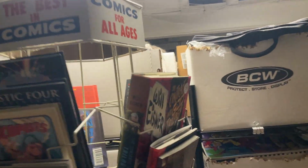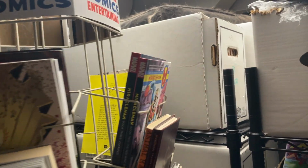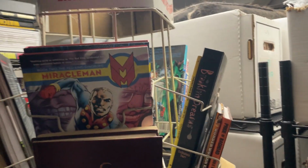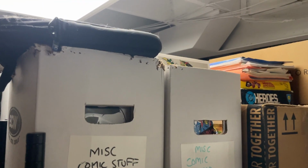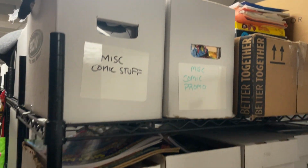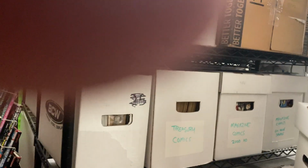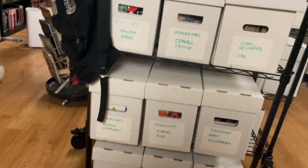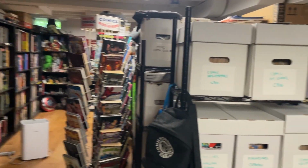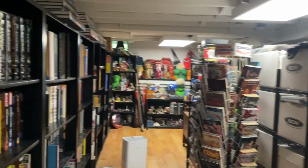I've got a spinner rack that is exclusively trade paperbacks and hardcovers. This is a bunch of miscellaneous promo stuff, magazines, treasury editions, and some more magazines about comic books. So that is my comic book collection.